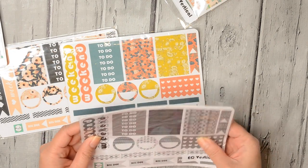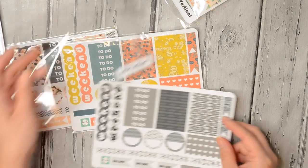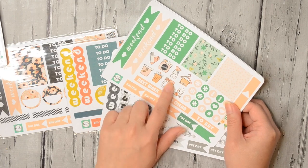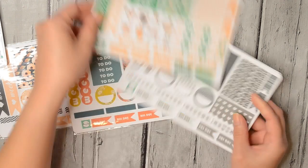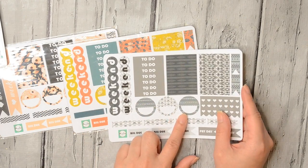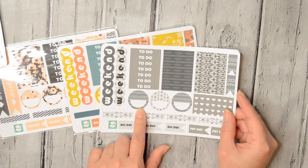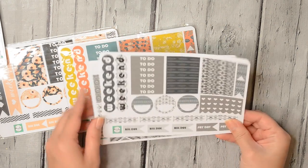So I'm going to go ahead and show you what this one comes with, and this one is actually the same layout as these other two. The only difference between this one and this kit is that I added these cleaning stickers because, like I said, it matched the color. So these are slightly different in that those are not there, and instead of them, I have these circles as well as more of these header covers.